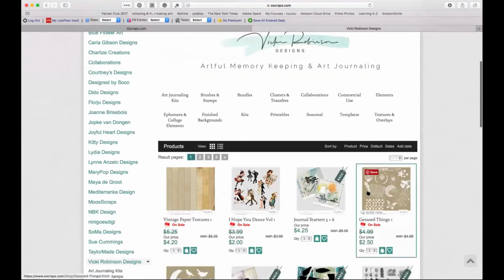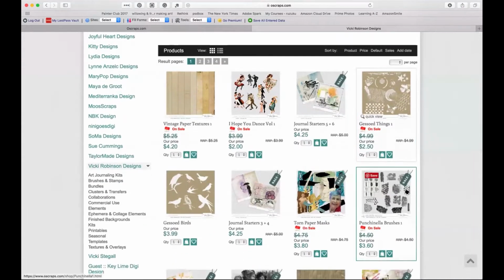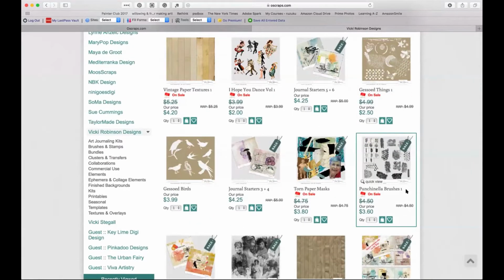And what I like about Vicki's products, they have kind of an art journal feel, but with an elegant vintage vibe. It's really unique for me. So I would encourage you to take a look at some things she has on sale. She has some great brushes.